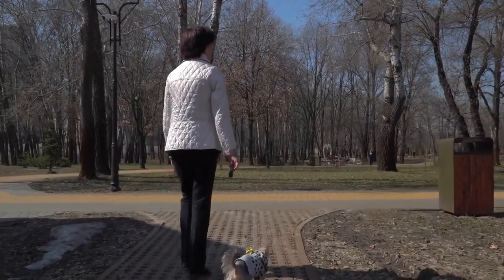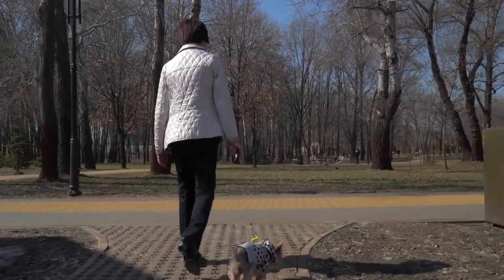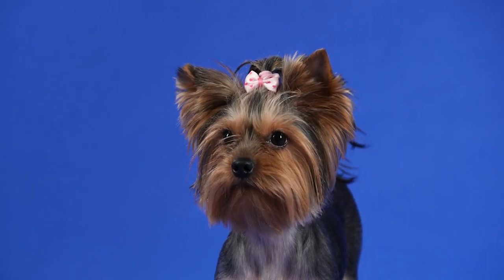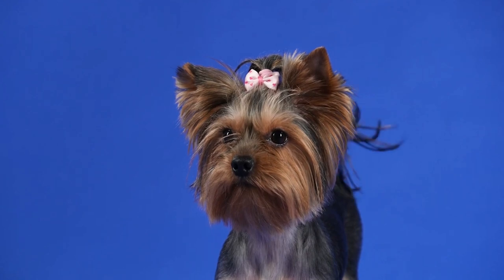Although they are a small breed, they are also very brave and courageous when it comes to protecting their owners and their home. They make excellent watchdogs, and their alert and protective nature is something to be admired.